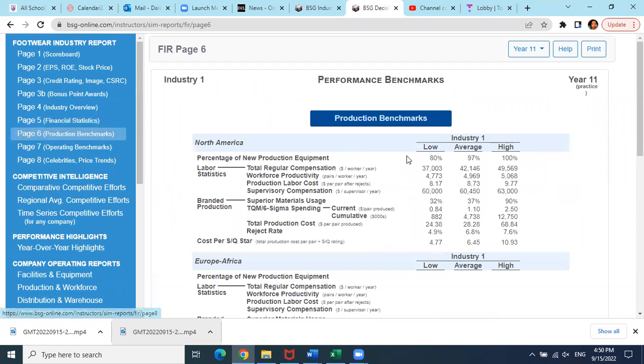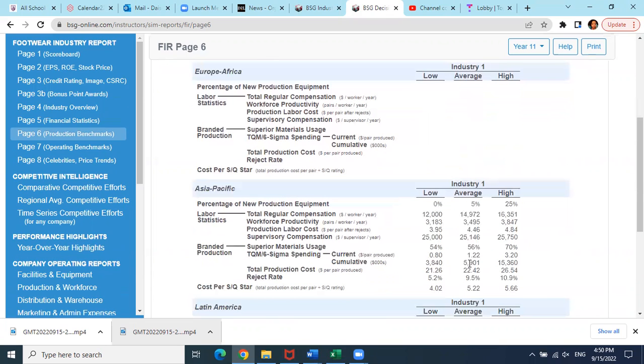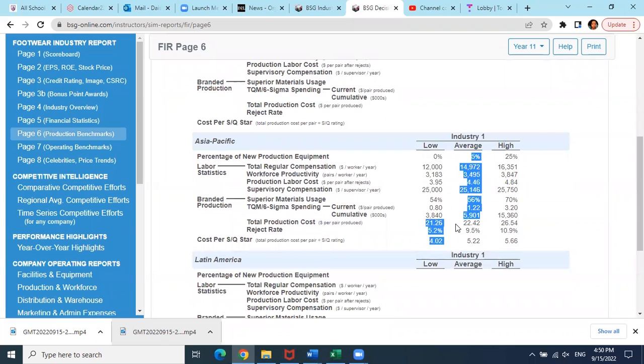And then production benchmark. For these you also need to take a look and see how much you spend. Your number will be here, because I only see the average, I don't get to see the individual companies, so I'm not sure, but you can see yours and compare yours with low and high and average, and then make adjustments, okay? For example, the production cost per pair, the lowest is $21, the highest is $26. At this moment, it's still not bad, only a $5 difference, but the reject rate is like double, also 5%. So you guys need to figure out what you did differently than another company, okay?